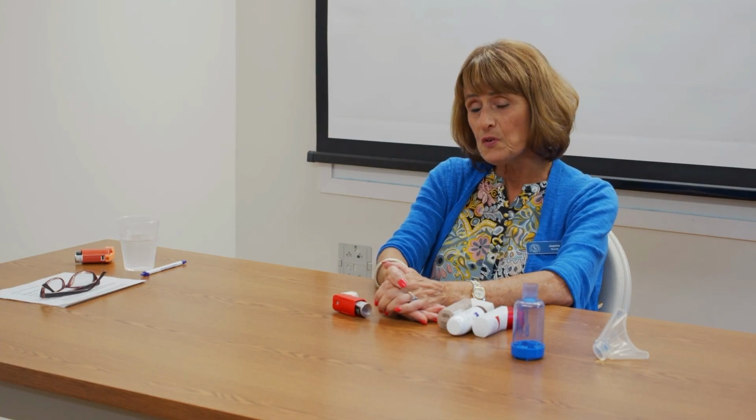These inhalers are known as ProAir, that's the brand name, albuterol, or you may even have a Ventolin inhaler, but they're all bronchodilators. Or you may use the albuterol in a nebulizer.